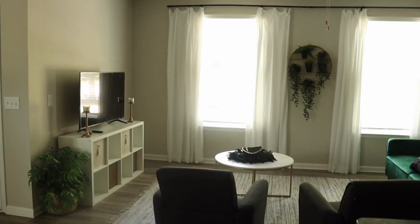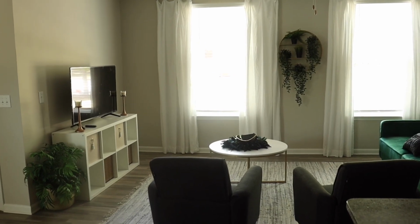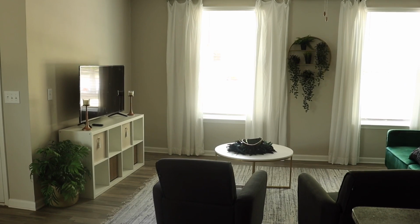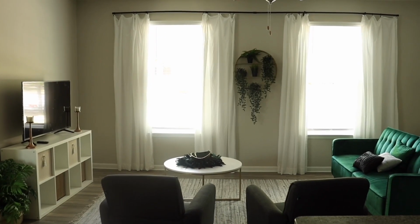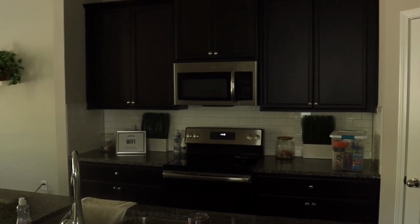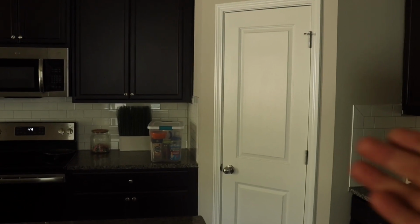Usually some of these houses do come with the TV. If you're doing Airbnb, they do provide you with the TV. And you can see there's so much light coming in from all different directions. So there are 2 windows. This particular one is on the right. You see there's tons of storage space. There's another storage space right by that door, inside the door.